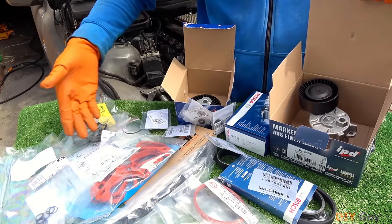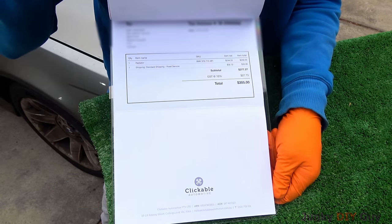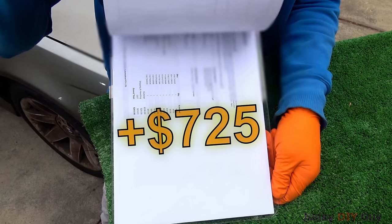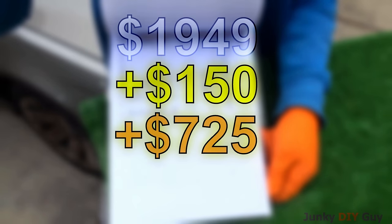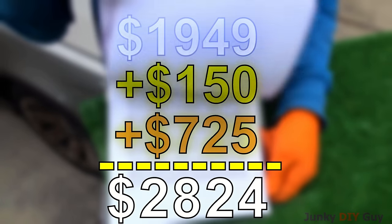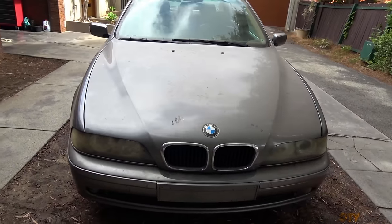So even with a few extra parts I ordered for future repairs, the total for me, including the difference in exchange rates and shipping, is $1,949. At $725 purchase price of the car and $150 for the towing, the total cost of buying and properly restoring this car back to its original condition is only $2,824. The market value for the car is around $5,000, so that's more than $2,000 in profit if I want to sell the car to a buyer.